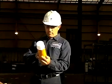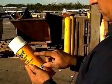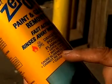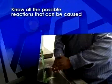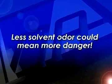The same common sense rules apply when you're using solvents. Read the material data sheet. Read the label and look for specific written warnings. Ensure your work area is well ventilated and don't eat, drink, or smoke around solvents. If you find you are sensitive to solvents, and some people are, you can use a barrier cream to protect your skin. Know all the possible reactions that can be caused by the solvent you're using, and remember that solvents can be inhaled, ingested, absorbed, or accidentally injected. Remember that the intensity of the solvent's odor isn't a good indication of how toxic the solvent is. Less odor could mean more danger, and more odor could mean less danger.